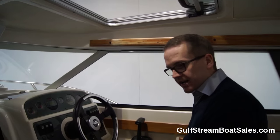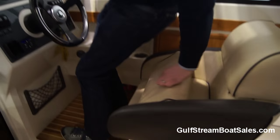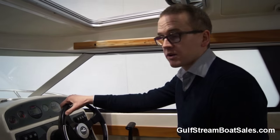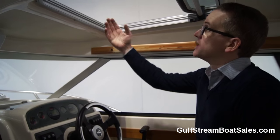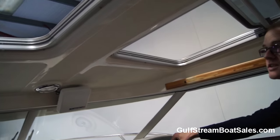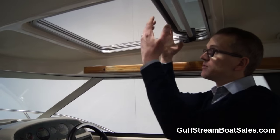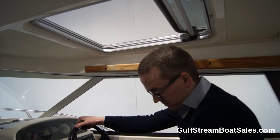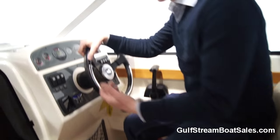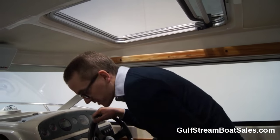The seat is set at a nice height. It does have a flip-up bolster, so you can fold this back just to give you a bit more height for looking out through the screen. And with this sliding hatch in the roof, we've got twin sliding hatches here, so you can slide this roof the whole way back. And because of the position of the footrest here, you can stand up. You get clear visibility all the way around the boat if you're standing up.